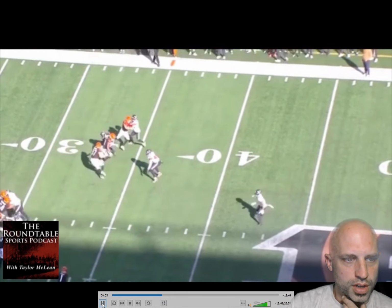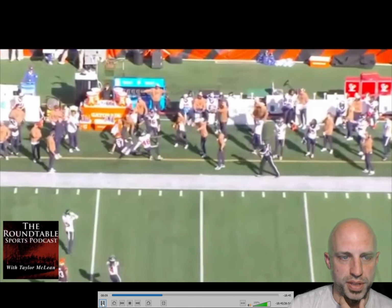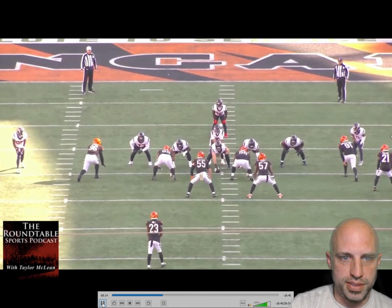Watch the 3. That's a little screen right there if I've ever seen it. Beautifully played by Sample there, but it was third down, punt, CJ Ball.